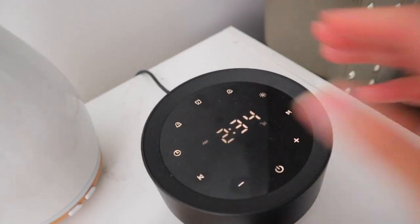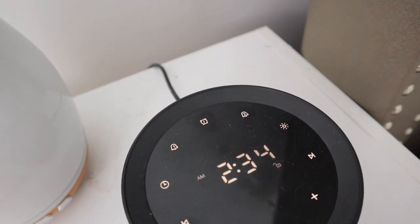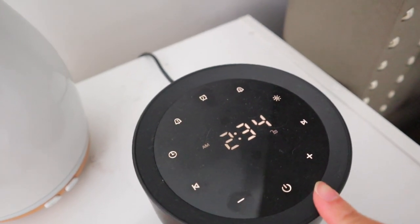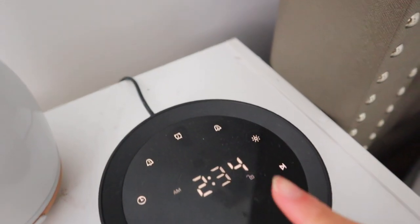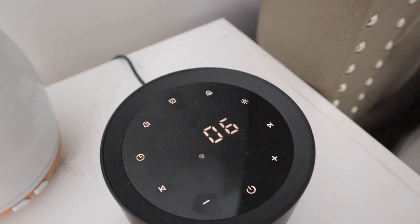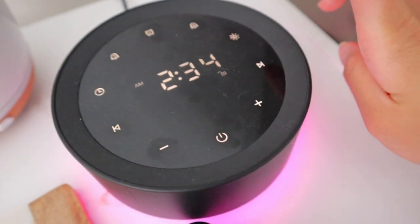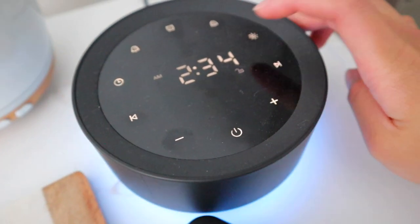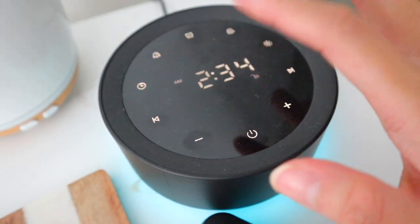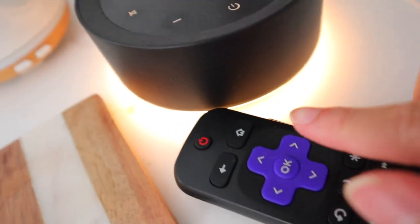But guys, I got this noisemaker and it's so cool. I recommend it if you don't sleep that well at night, because it has different settings. I usually put on the fan noise. You can change the color for night lights. Everything is touchscreen. Ooh, turn off. But when you just tap on it, it has this warm night light.